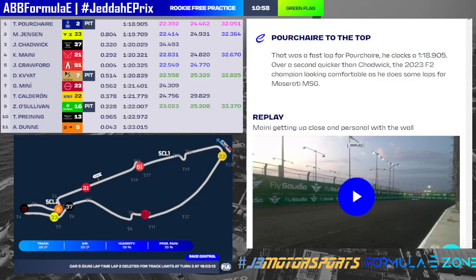So opportunity knocks here for Alex Dunn. Likewise, Kush Maini as well in the Mahindra. He's really hustling, isn't he? He's not hanging about. You can see just the body language of the car. As David was saying earlier, you saw Tatiana giving the walls a wide berth and just not really attacking the curbs as much. And in contrast, you see Kush really hustling the car around.